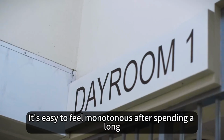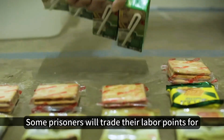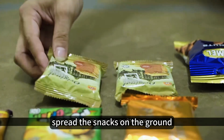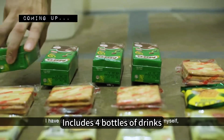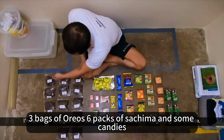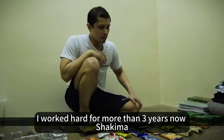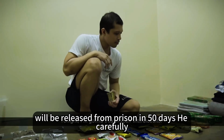It's easy to feel monotonous after spending a long time in prison. Some prisoners will trade their labor points for snacks. This prisoner named Sakuma carefully spreads the snacks on the ground, treating them like a treasure. They include 4 bottles of drinks, 3 bags of Oreos, 6 packs of snacks, and some candies and spicy strips. I worked hard for more than 3 years. Now, Sakuma will be released from prison in 50 days.